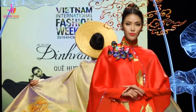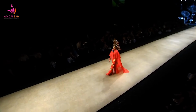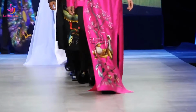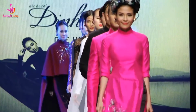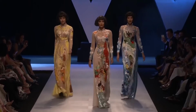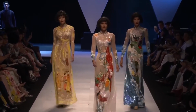To pair with the Ao Dai, usually a headpiece called a mung will be worn. This typically will be made of the same fabric that the Ao Dai was made of, though recently designers have gotten creative by using other materials. In the 21st century, the Ao Dai generally looks similar across all regions of Vietnam, but it has certainly become less worn. The Vietnamese people tend to only wear Ao Dai on special occasions like weddings or holidays.